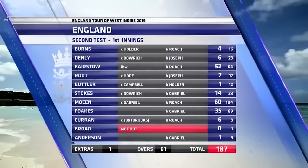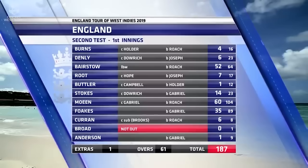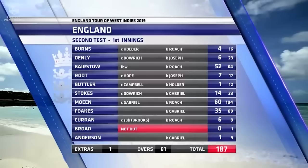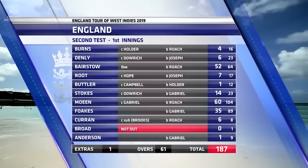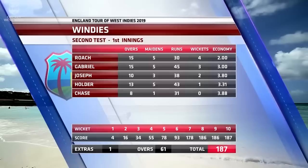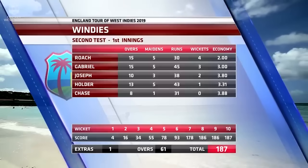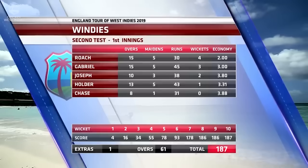An excellent job by the Windies bowlers to bowl England out for 187, the top score coming from the bat of Moeen Ali for 60, a half-century for Johnny Bairstow as well, and a good contribution from Foakes with 35. 61 overs shared between the Windies bowlers. The outstanding one, Kemar Roach, with 4 for 30, and very well supported by Shannon Gabriel with 3 wickets and a couple for Alzarri Joseph.